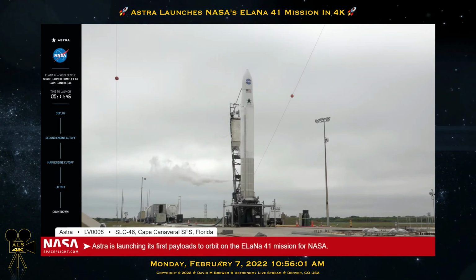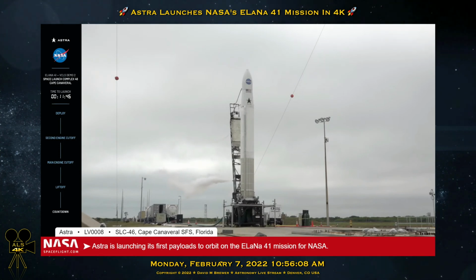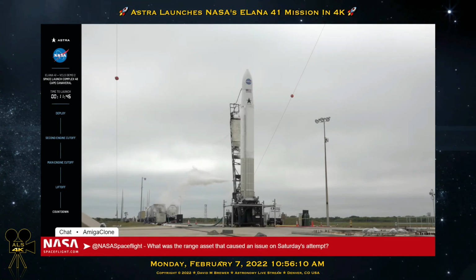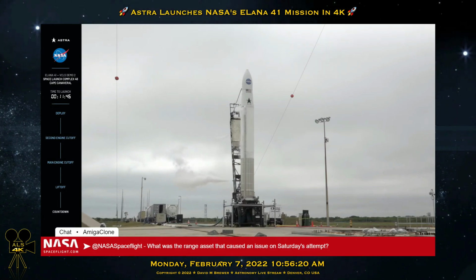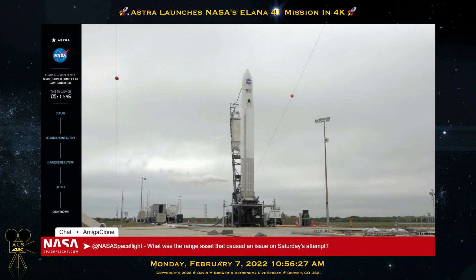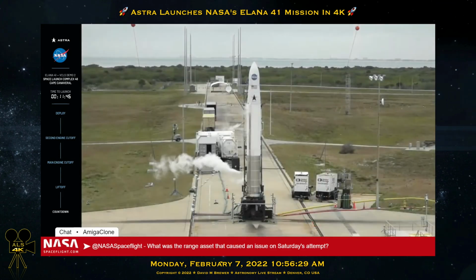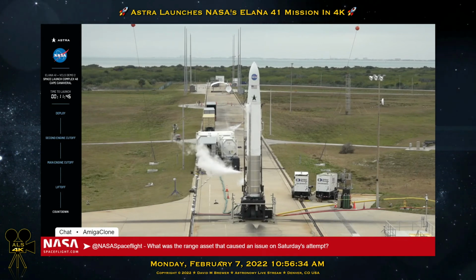And then also another question here. We actually didn't address this yet. We should talk about the range asset, which caused an issue on Saturday's attempt. Can we talk a little bit about how that was resolved and prepared for today? Right. So there was an issue with the radar system on Saturday. It was an asset that is on the range, and thankfully we were able to resolve that issue yesterday and prepare for today's launch attempt. So the issue that caused Saturday's scrub will not be a problem today.